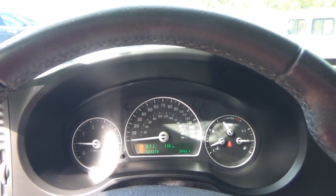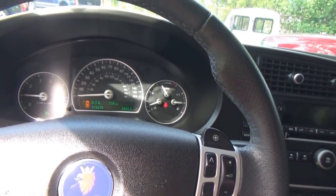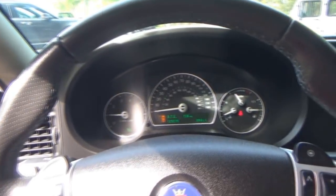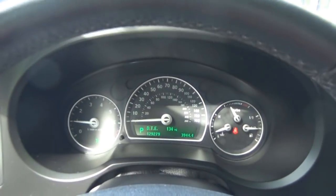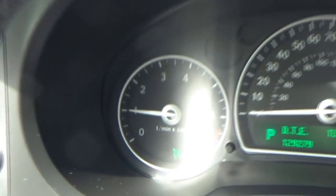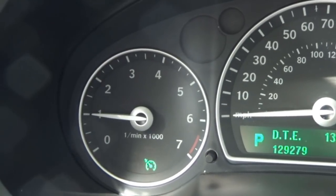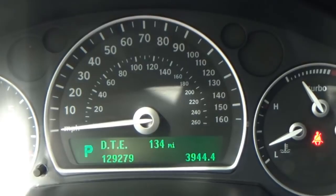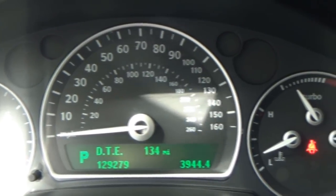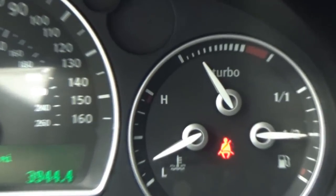Oh, automatic air conditioning. Put that down for now. Again, Saab kind of kept up with tradition. The gauge cluster includes a 7,000 RPM tach, a 160 mile per hour speedometer, and gauges for your coolant temperature, fuel level, and your turbo boost.